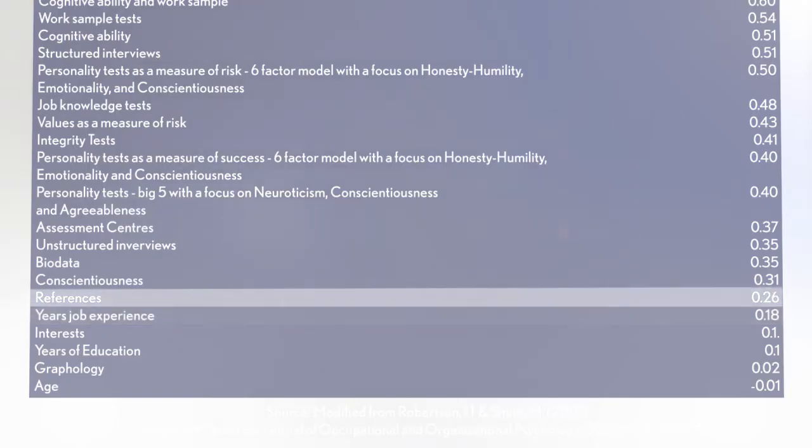The next one up, once more, is a shock for many recruiters: references. And you'll see that what we have there is a correlation of 0.26. We see many organisations which rely incredibly heavily on reference checks, but reference checks are quantifiably inaccurate.